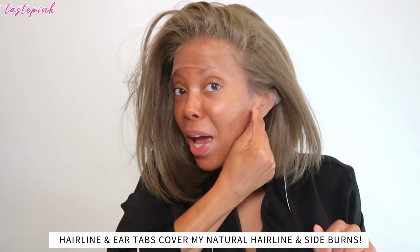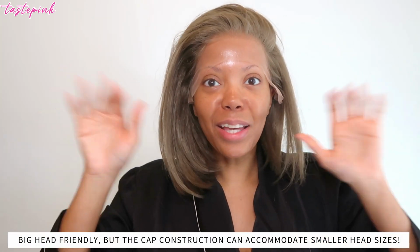I love how low the front hairline and the hair near the ear tabs comes. I got some sideburn action, okay? Call me Ashanti. It's giving the sideburns. I love the coverage at the center, big head friendly, and it can fit and it's comfortable and it feels so light. I see the vision. I don't know if you do. Wait till I get myself together. This is looking like you text, I might not respond, and then I might post something on my story.